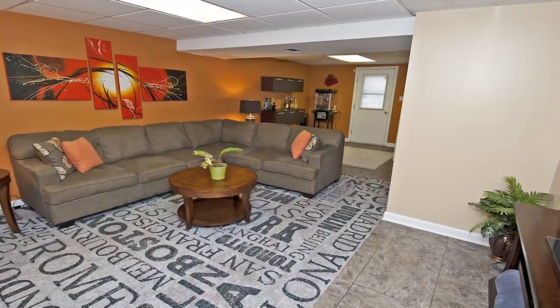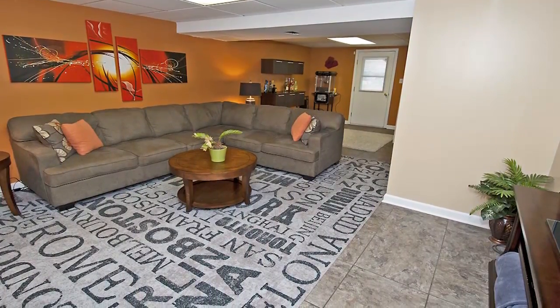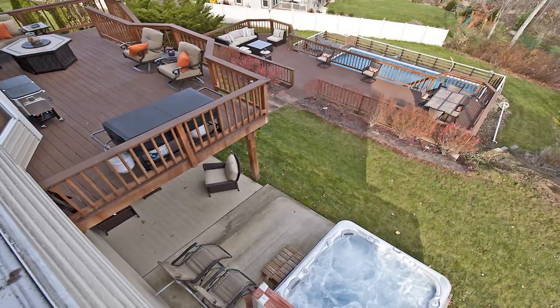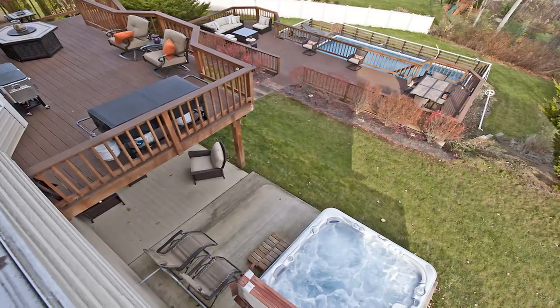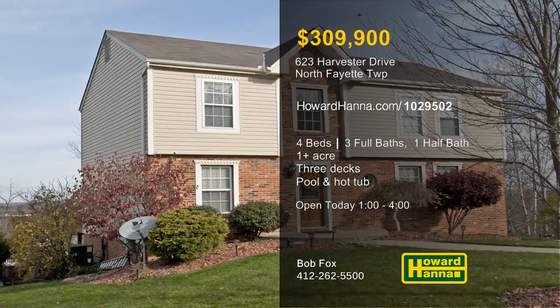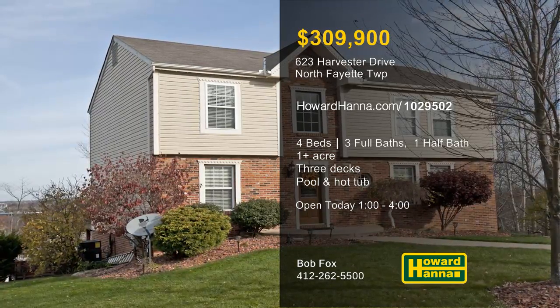The game room is fully finished, and this home is conveniently near shopping malls and the airport. Ideal for entertaining, three decks look out across a custom pool, a concrete patio, and a hot tub. Bob Fox would be pleased to give you a personal tour, so stop by today's open house.